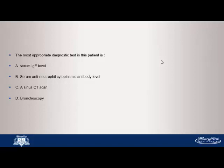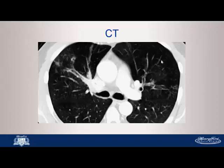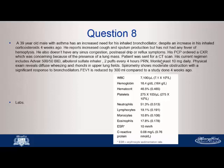But what is more importantly elevated in ABPA that they gave you? His ESR was normal, negative. But what's elevated? Serum IgE. His eosinophil count is 18%. So we have just one marker. Okay, so you're still left with Churg-Strauss and ABPA.